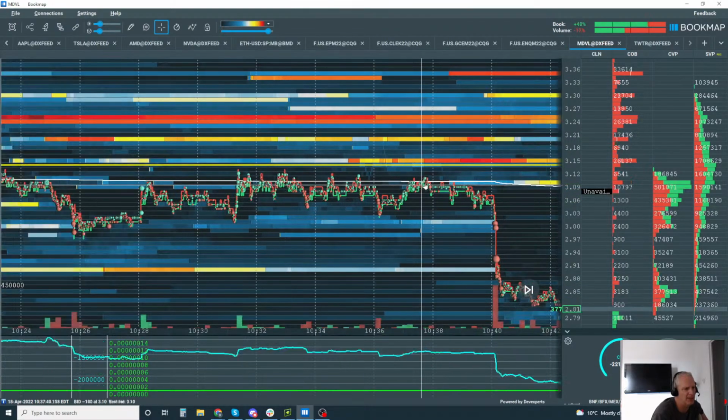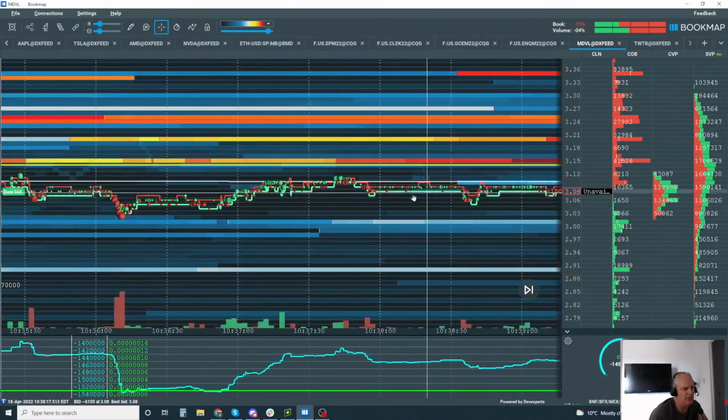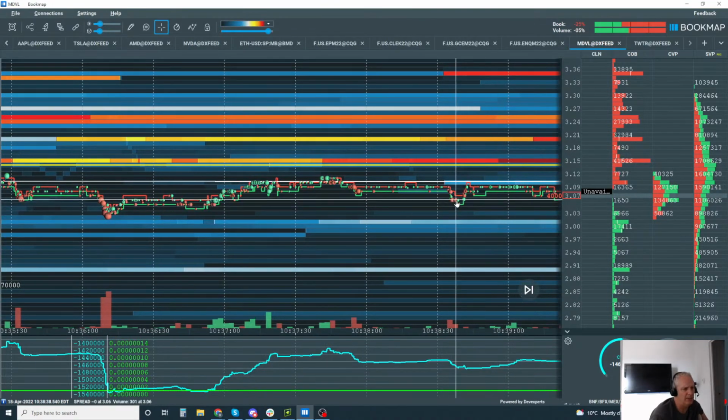Now, I know that's subtle. It's a $3 instrument. However, each penny is going to be quite a bit here. It can't get back up there. So even though they're auctioning here, and look at this in here too, buyers here failing to move this higher. Okay, look for the sellers on the other side.